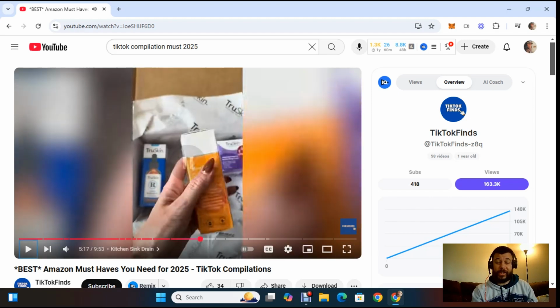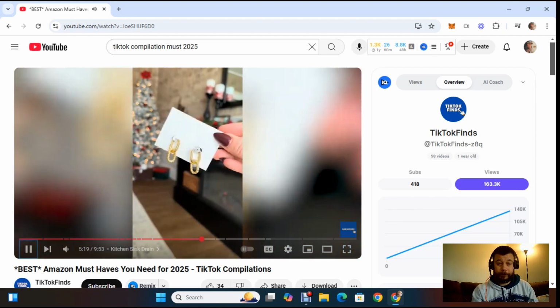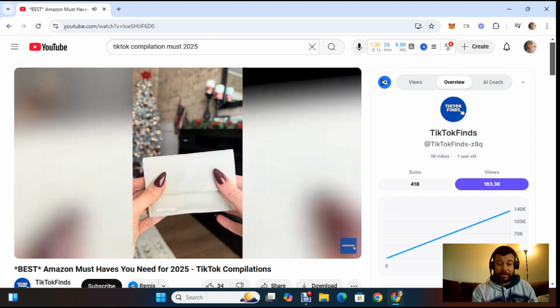True Skin Serum. I don't know. That's kind of cool. I might want to check that out. I have a backup camera on my vehicle, but that looks like it'd be fun to play with. Bundles brighten, smooth, and firm your skin. I've been asked so many times about these earrings. Top-selling jewelry line that makes quality pieces without the luxury markup.